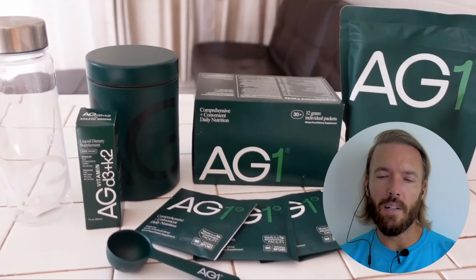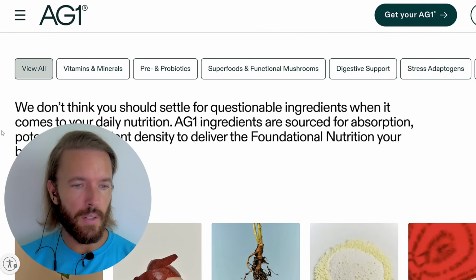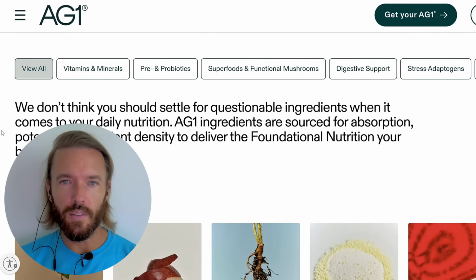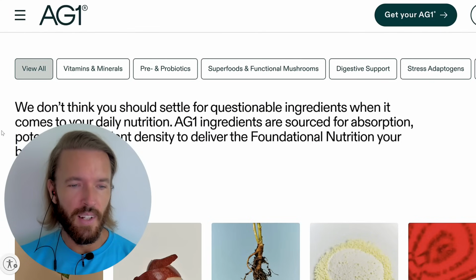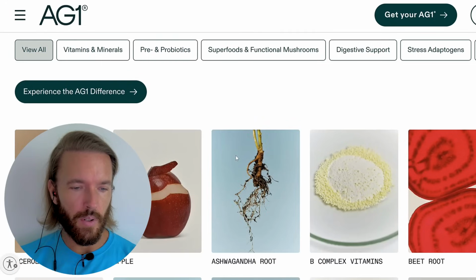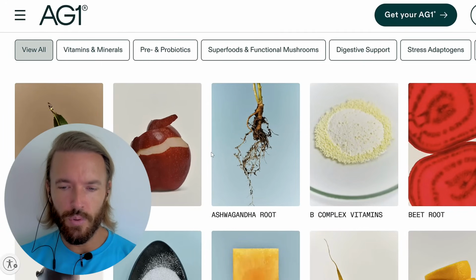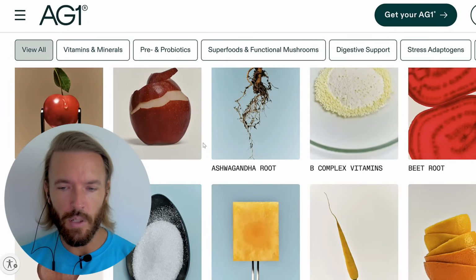I gotta look this up once again. Alright, I'm on their website. We don't think you should settle for questionable ingredients. We'll see about that when it comes to your daily nutrition. Our source for absorption, potency, and nutrient density to deliver. Yeah, okay. Then we have a bunch of roots, which are not even edible naturally. They are so bitter, you would spit them out right away.